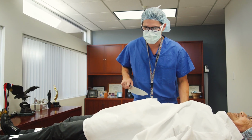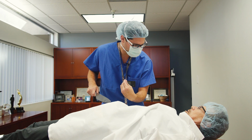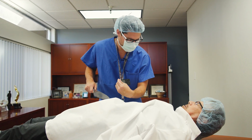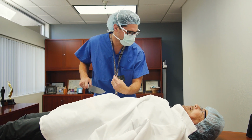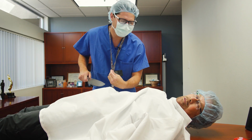We're ready for incision. Wait a minute. What is this? It's a monitor, glucose monitor. I got diabetes. What's diabetes? Please talk to your surgeon before you undergo the knife.